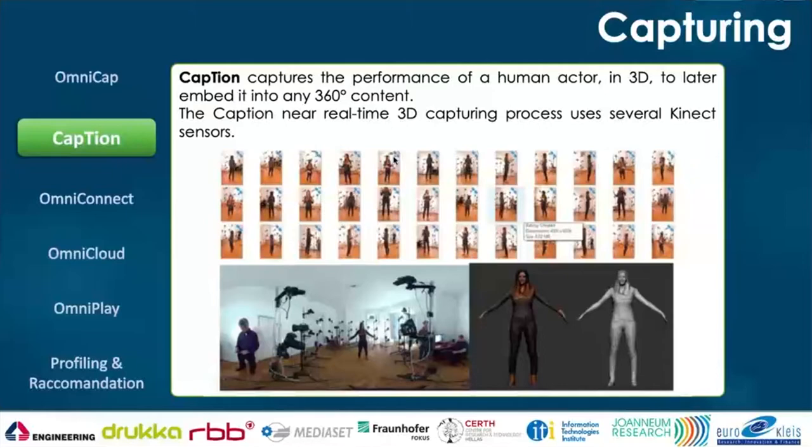Caption covers all aspects of this process, from 3D capture to 3D visual character animations. The two images below show the capture phase, where a human person and his gestures are captured by advanced sensors. In particular, please notice the sequence of movement frames captured for the later elaboration.